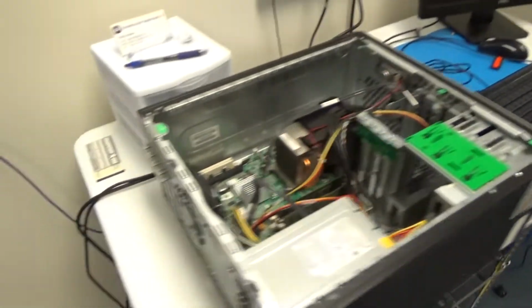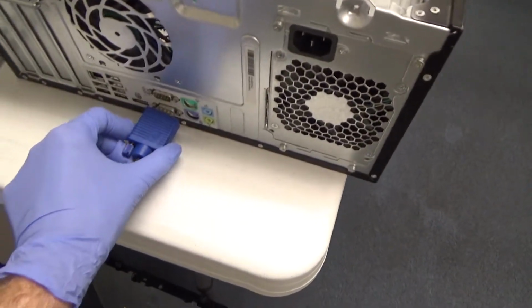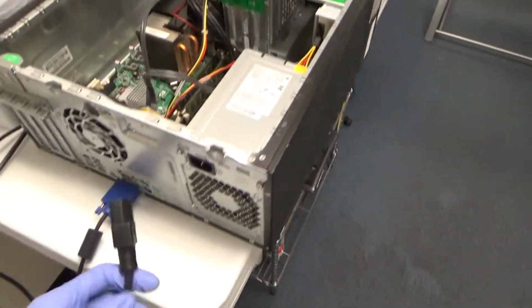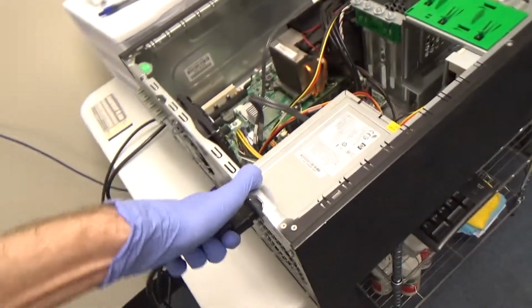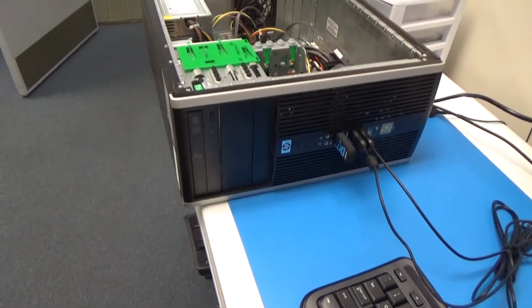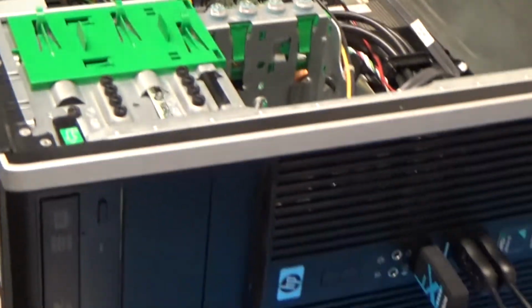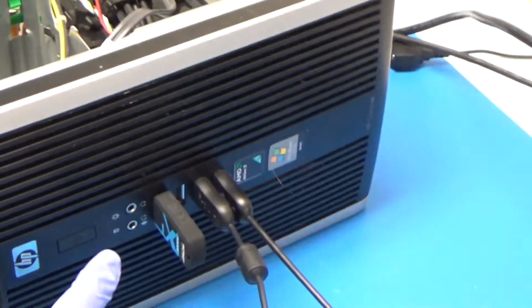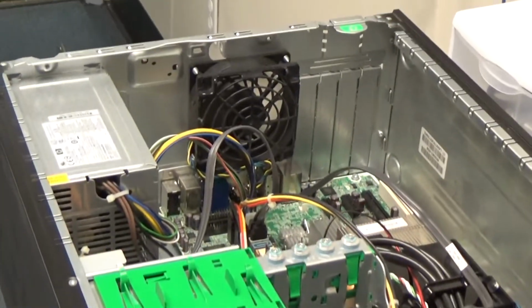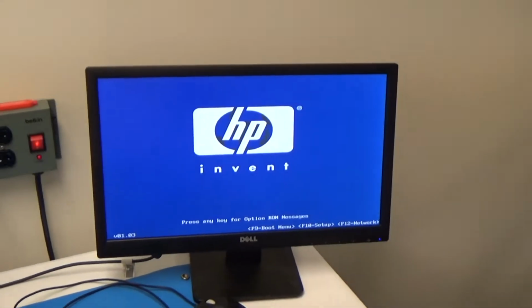And our monitor's on. We'll get our VGA cable. And our power cord. Okay. And let's see. I don't know if the camera caught that. The CD drive blinked, and that fan was just moving. So it looks like we've got some activity. So let's just hit the power button. Yeah, there we go. Got some blinking lights. The fan's going. That's good.